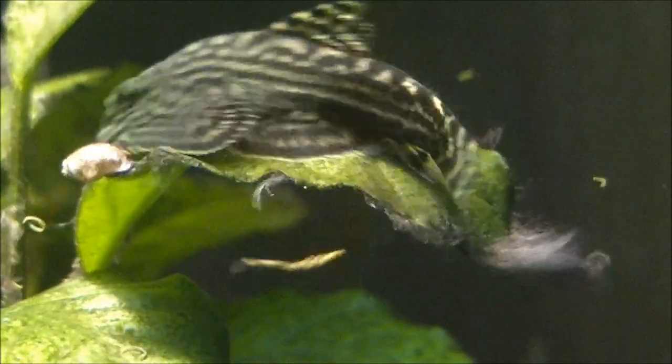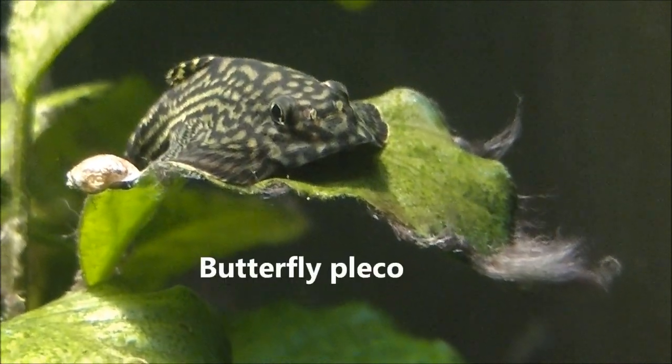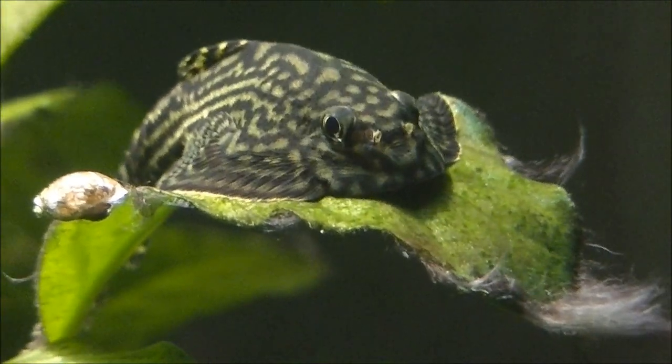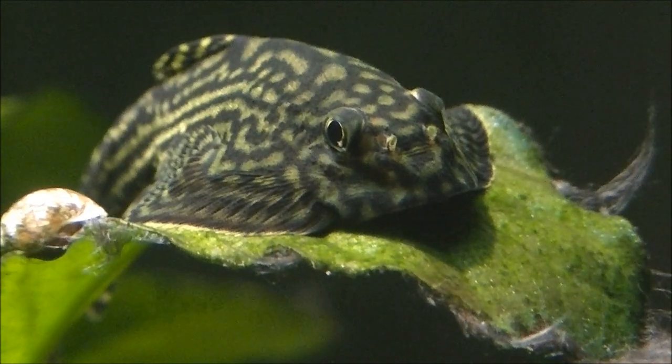The butterfly pleco graze on algae, but in an aquarium setting, they also like to eat blanched zucchini or cucumber. They are known to change the coloration, adapting to the environment.